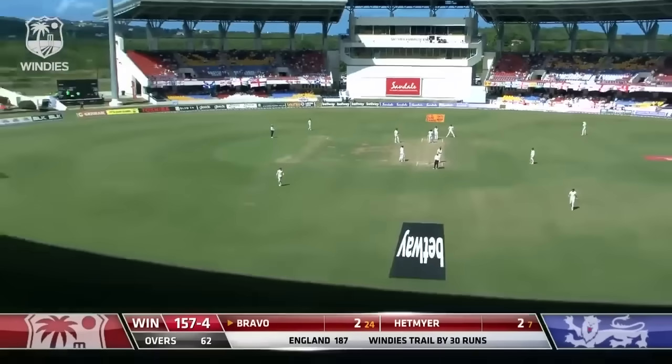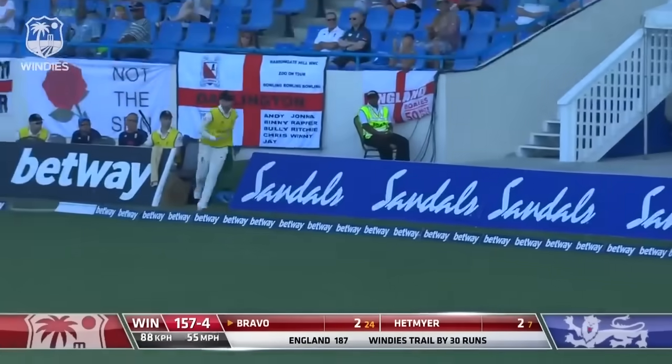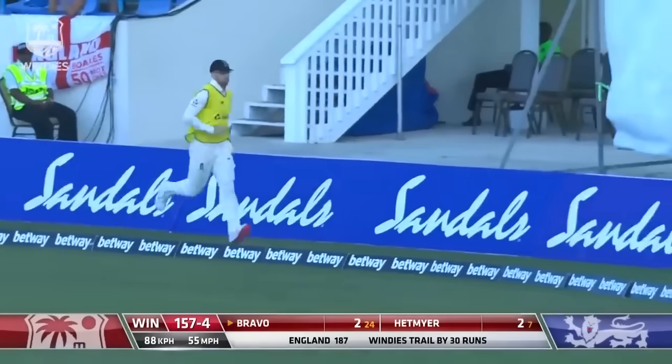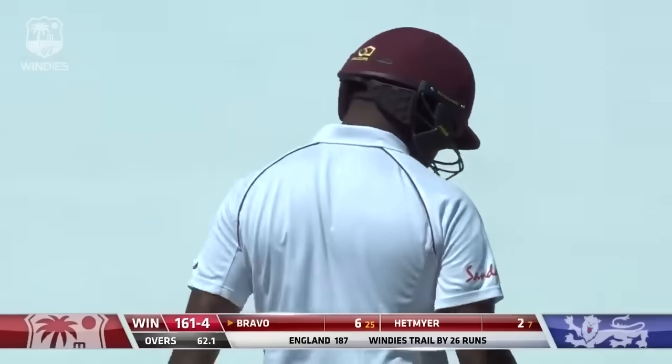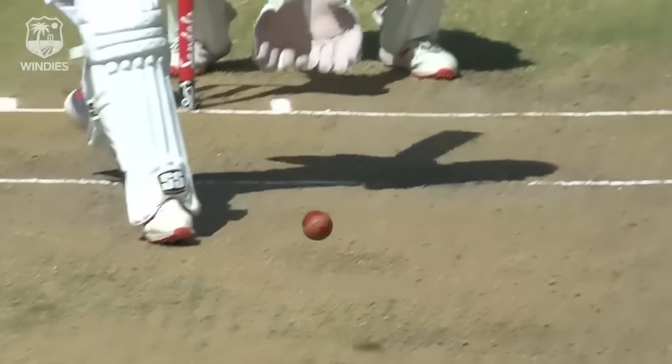Lovely shot down the ground. That's why I was looking at Bravo against Ali. You just cannot let Ali settle. You can't let England just rotate their 4 seamers at the other end. They're going to have to be positive against Ali. And that's exactly what Bravo's done there.